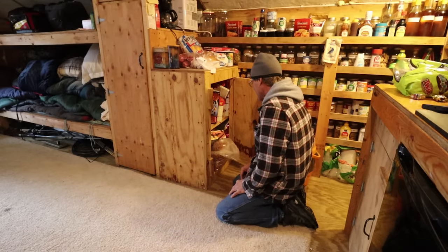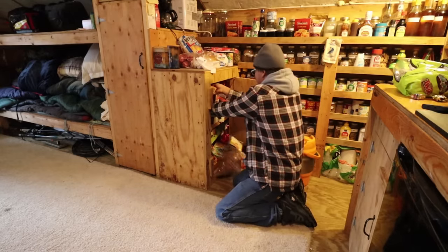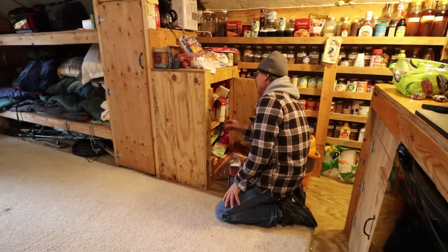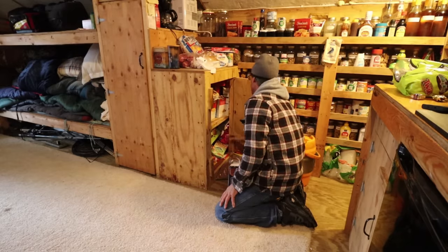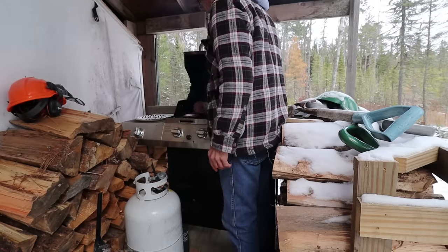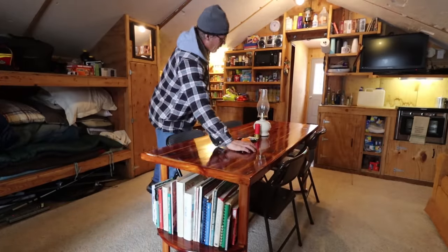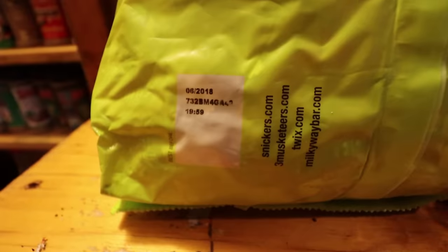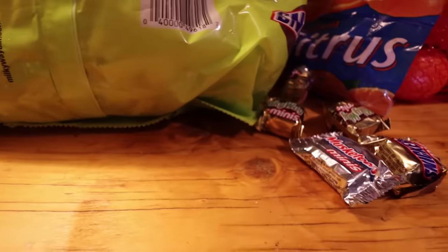I don't see any of my chips like I had last time. I got so much stuff in here. You could eat for a month if you didn't look at the expiration date, which I don't. Melissa does. It says that candy should have been best if used by, what is it, 6 of 2018. Should be perfectly fine.